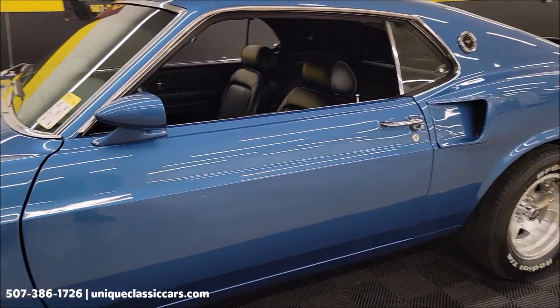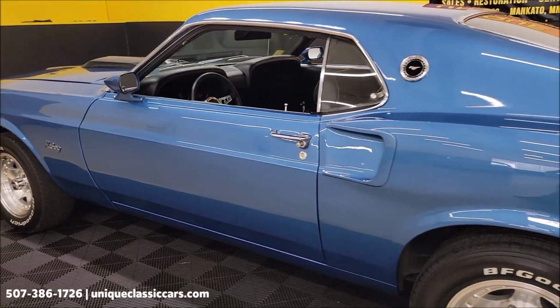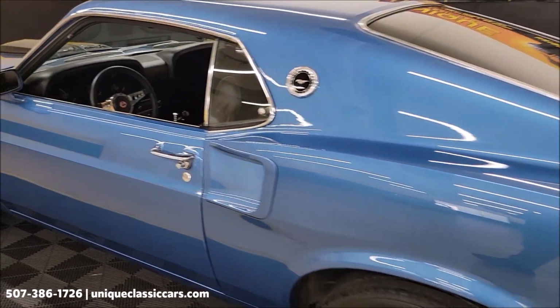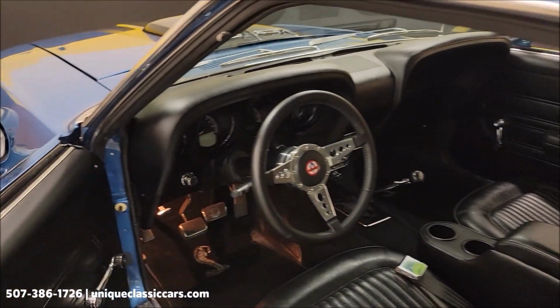And as you can see, driver's side, same as the passenger, nice shape, paint has a nice shine to it, no major nicks, dings, or scratches. And considering a more recent restoration, you wouldn't expect it. Let's take a look at this interior.